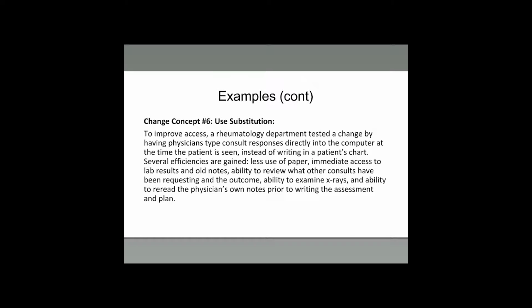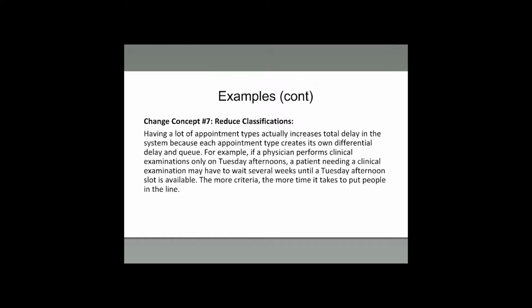Has anyone created one of these run charts before? There's actually a tool on the IHI website. If you want to make one, they have a format that you can use to make these very easily. It's quite helpful. So any questions on run charts, outcome measures, process measures, balancing measures?